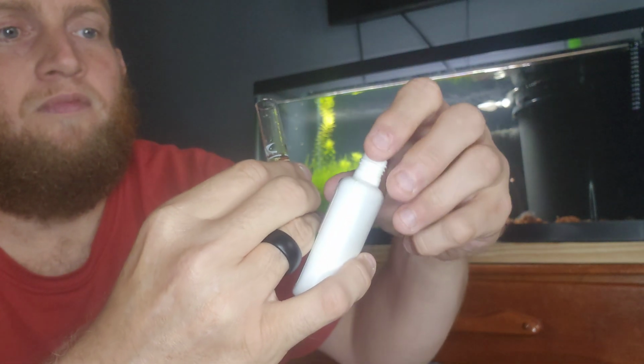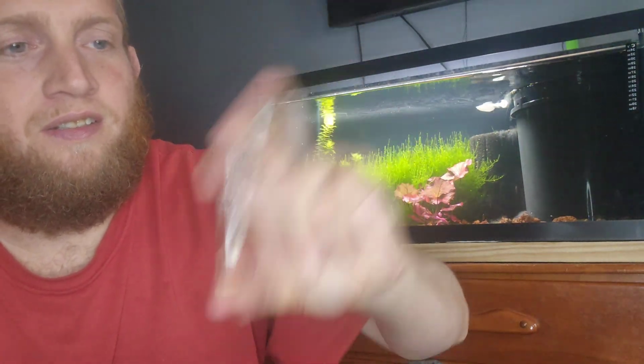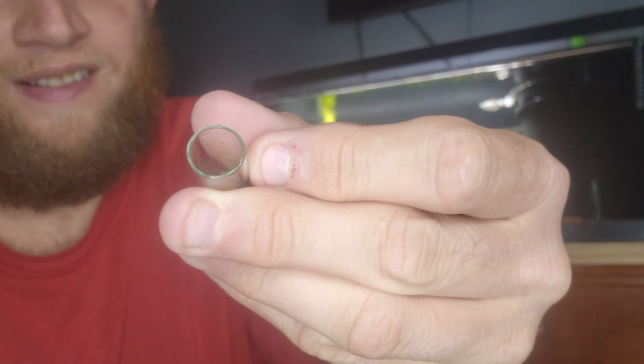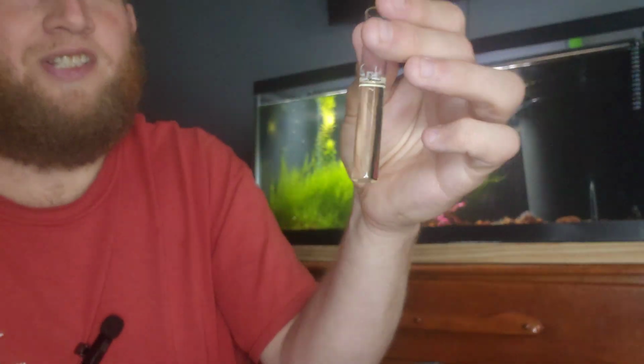There's one drop. Give it a shake. And we should definitely get yellow. You can see it's yellow.